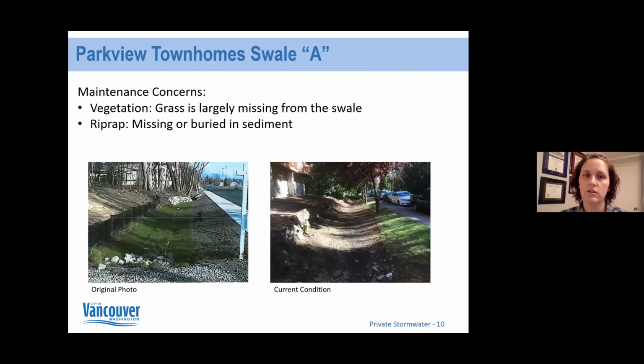So here are some photos of Swale A that I was just talking about, explaining the engineering elements. Here's what it looks like. On the left is the photo at construction, so you can clearly see the rock at the beginning, there's rock at the end, there's grass in the bottom, and you see that nice U shape. It's got a flat bottom and then these sloped sides.